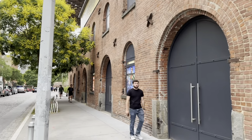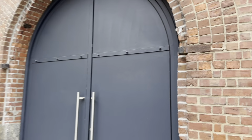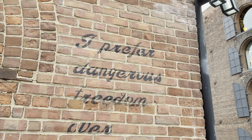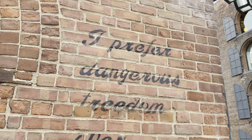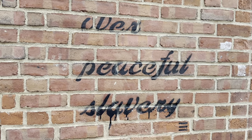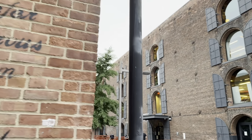And I want to give you guys a look at this inscription on the brick wall. Let me know what you guys think about this. I prefer dangerous freedom over peaceful slavery. Very profound stuff, guys. Very profound.